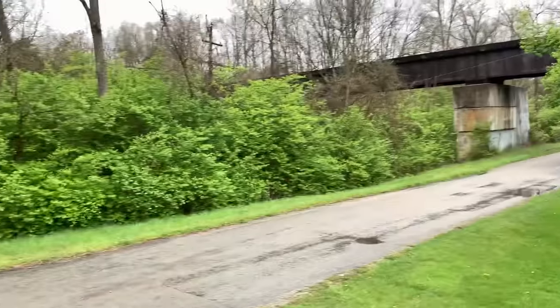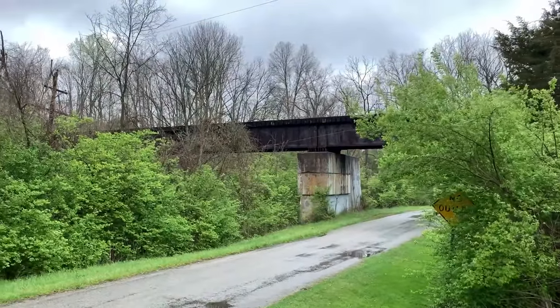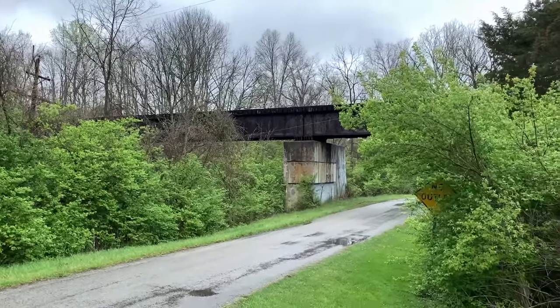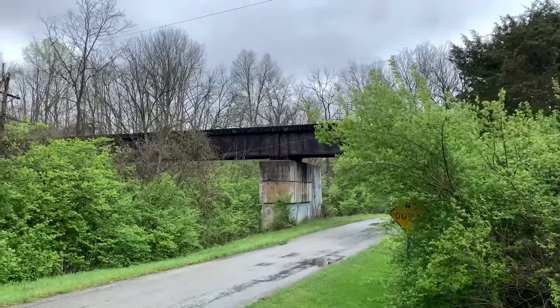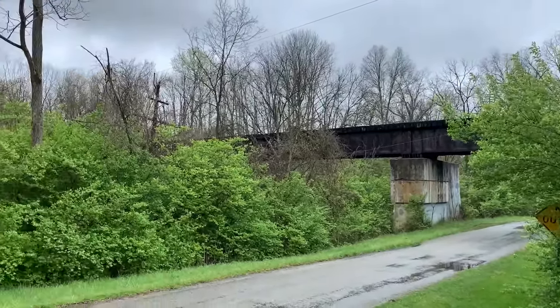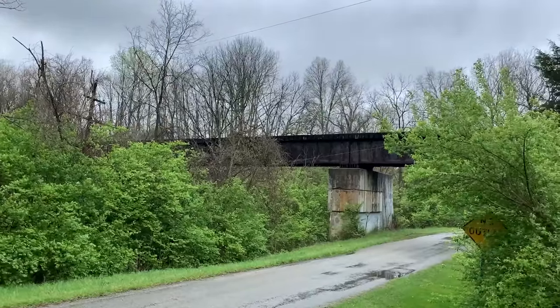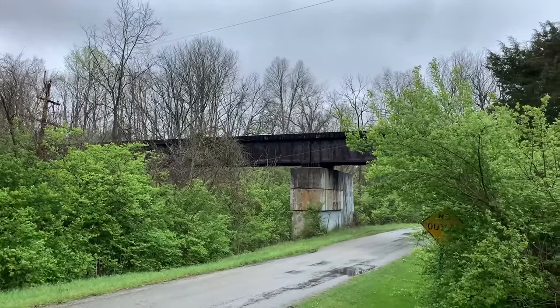Hey, we're going to get to the other side of the train now. And I'm on a dead-end road, Sicily Road, between Mount Orab and Sardinia. It's starting to get really overgrown here. So before the leaves come out on the trees, better get these shots while you can, because you can just barely see the trestle as it is. But they'll be here anytime. Here we go.